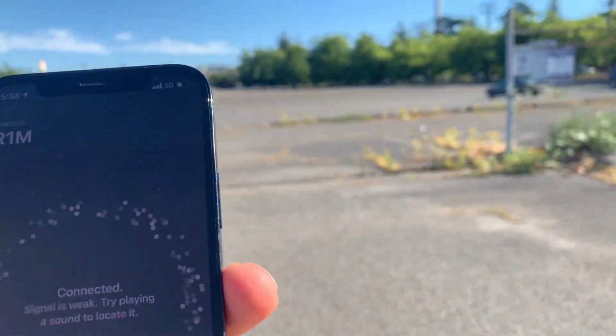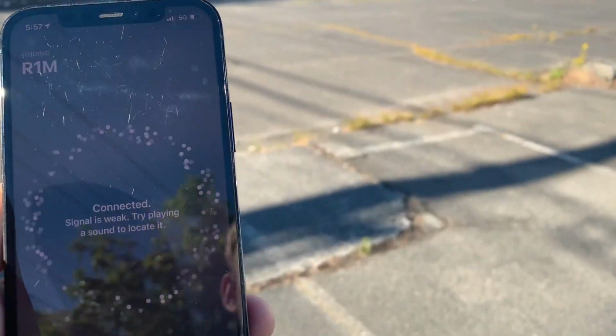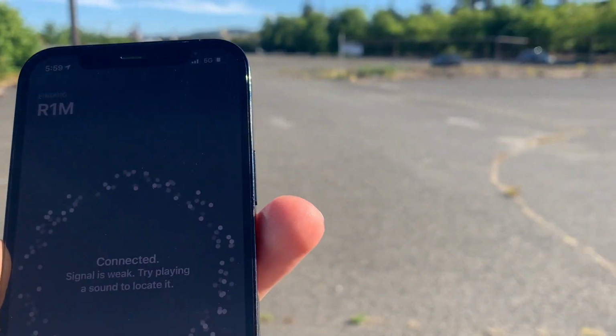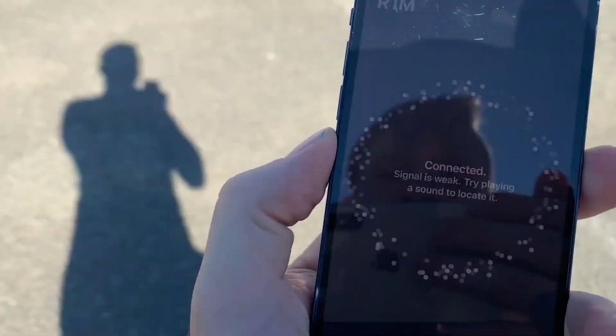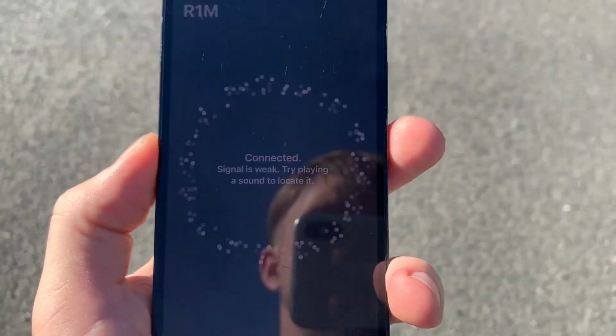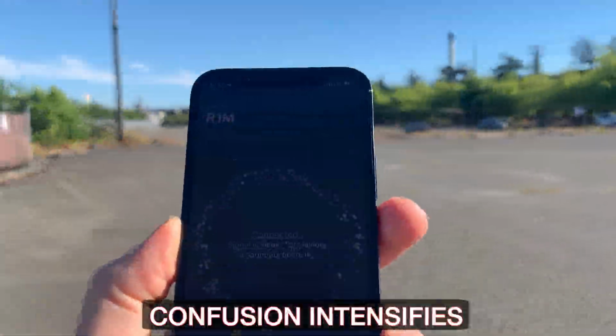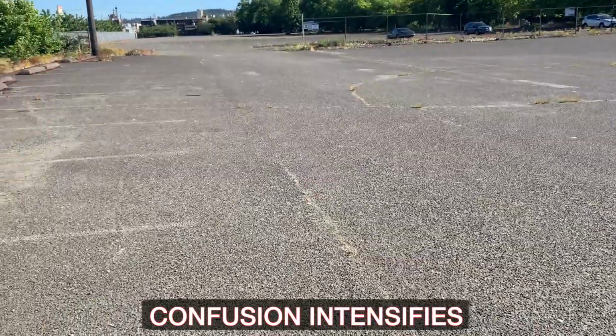Anyway, when I put it on the opposite side, I literally couldn't walk far enough away to lose the basic connection with the AirTag. I mean, I tried really hard. I walked way past my 300-foot marker into the backside of the parking lot to the point where I couldn't go any farther without losing line of sight, and we weren't doing that until the next test. Okay. What in the fuck?